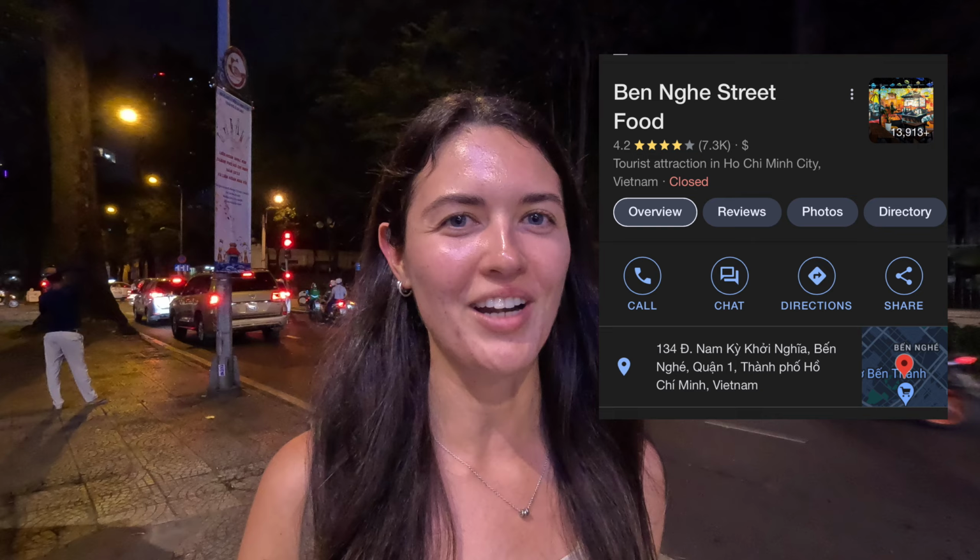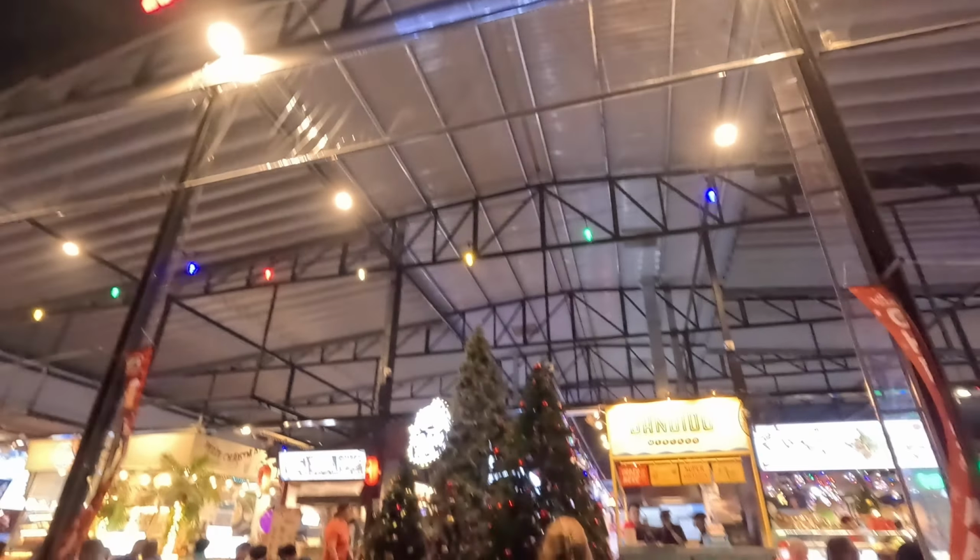Today we are in Vietnam, in the capital, which is known as Ho Chi Minh to some people or Saigon to other people, but that's a whole different story. Today we're here at a night market and we're going to try the local food. The night market's called Ben Nghe. Hopefully I've pronounced that correctly. But we're going to see how cheap the food is, we're going to try some local Vietnamese food and let you know what we think about it. So let's head into the market.